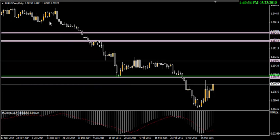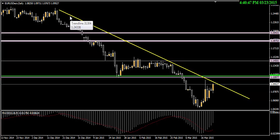Now, we're looking at the Euro USD on our daily time frame. And of course, we understand and realize that the market is trending downwards, and this is our downward trend line, which has not yet been broken. So we're looking for the market to retest these areas and then fall. But right now we're getting a clear bullish move back into resistance, which was past support. So now we're getting a move back into resistance where we'll be looking for a sell signal to go short in the market.